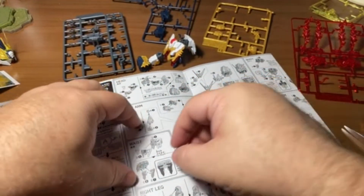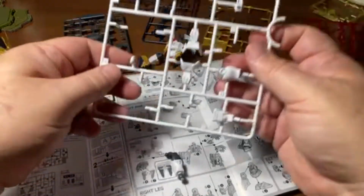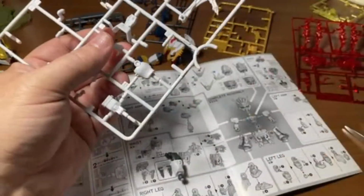Okay, we got those pieces. Now we got G9, nueve. They're exactly the same.